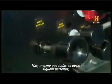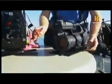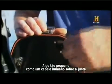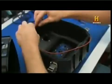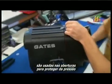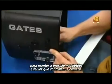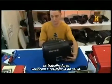But even if all parts are perfectly machined, a seal can always fail due to human error. The user has to do a visual inspection to make sure there is nothing on the O-ring that can compromise it. Something as small as, say, a human hair laying across the O-ring can allow water to pass at that point. Large silicone O-rings seal big openings against pressure. And tiny sleeves, called glands, employ a double set of seals to maintain pressure on the knobs and shafts that control the camera. As the last step before plunging into the crushing ocean, workers test the housing's ability to survive.